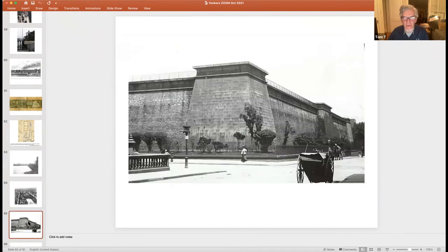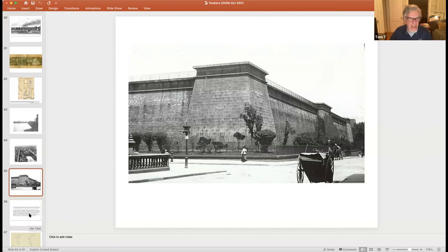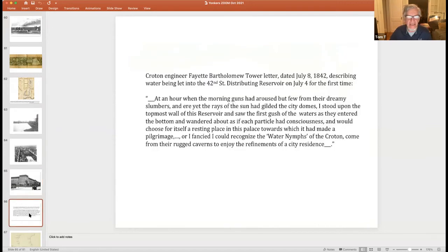And as we make our way down to 42nd Street, through the metal pipes that were installed on 5th Avenue from the receiving reservoir down to 42nd, we come to the distribution reservoir, which has a fancy curved cornice on it that was not originally planned. But here's another text block describing water first entering it in 1842. The Croton engineer Fayette Bartholomew Tower, who was also the author of illustrations of the Croton Aqueduct, describing water being let into the 42nd Street distributing reservoir on July 4th for the first time.